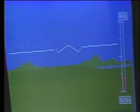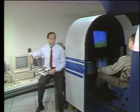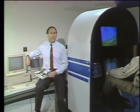This is a U.S. Army helicopter flight simulator at NASA's Ames Research Center in California. When the scientists here needed a computer that could handle the fast graphics and multitasking required by a simulator, they didn't go out and buy an expensive minicomputer system. They bought a Commodore Amiga, in fact, 15 of them. Today, we take a look at the underrated and too often ignored Amiga on this edition of the Computer Chronicles.